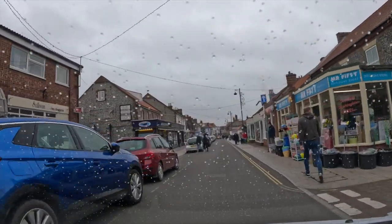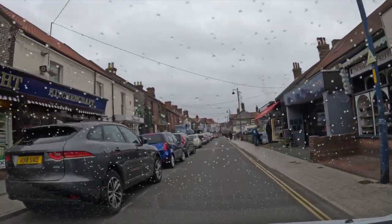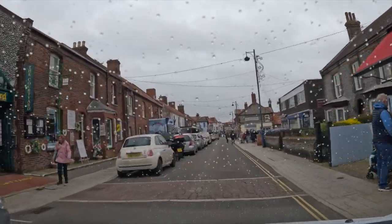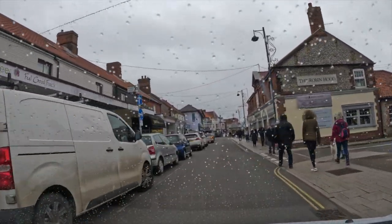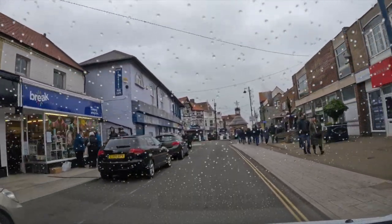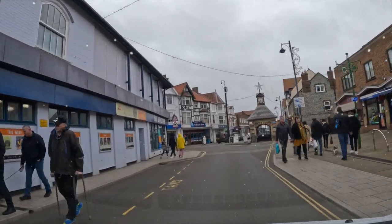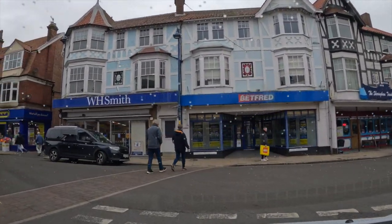After Wroxham, we headed back towards the coast and came back up the coast road. We didn't film Sheringham yesterday, so thankfully we filmed it today. It was miserable, to be fair, very wet. But nevertheless, it was still nice and busy and we got out and had a little leg stretch and a walk round. It's absolutely beautiful. It's definitely worth a visit if you're over that way.